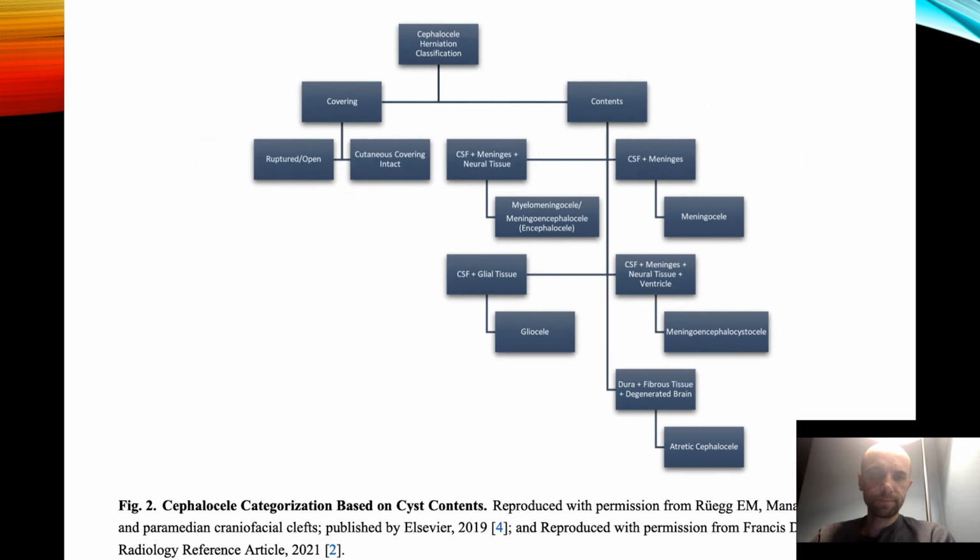The herniation classification can be defined as covering, or if it's not covering, what contents are involved. So that can be meninges, neural tissue, CSF leak plus meninges, or meningocele. You can have herniation of a ventricle, herniation of glial tissue, which is a gliocele, dura plus fibrous tissue, which is a atretic cephalocele.